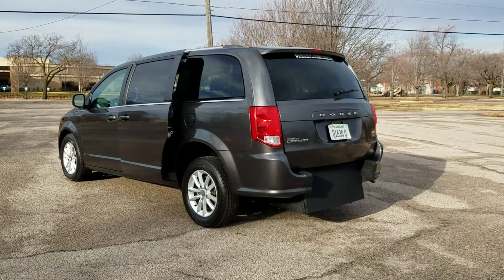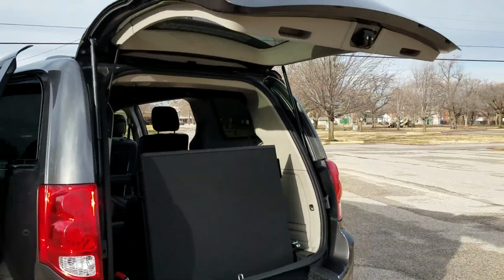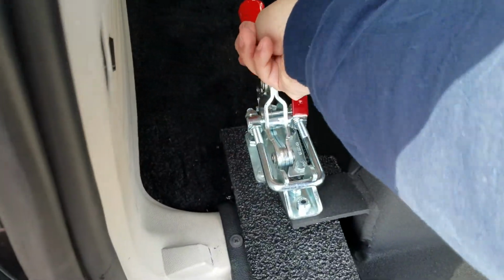Today I'm shooting a video of our 2019 Dodge Grand Caravan SXT, and you can see with either of the key fobs we can open up both power sliding doors and the power trunk latch if needed. It's got a rear entry, manual conversion, very easy to operate. I can operate this entire conversion using just 2 fingers.